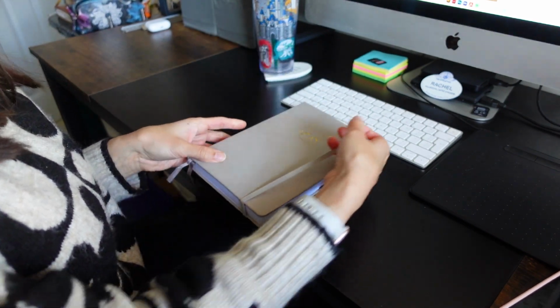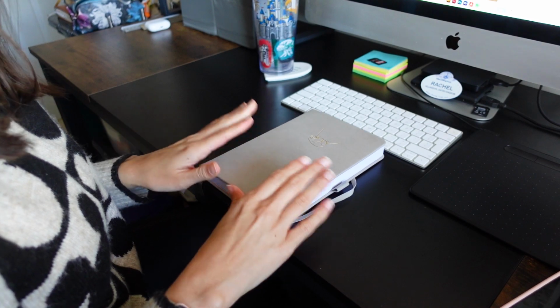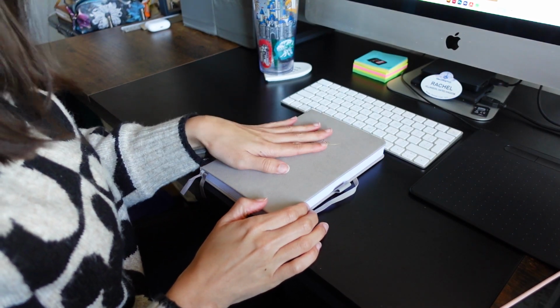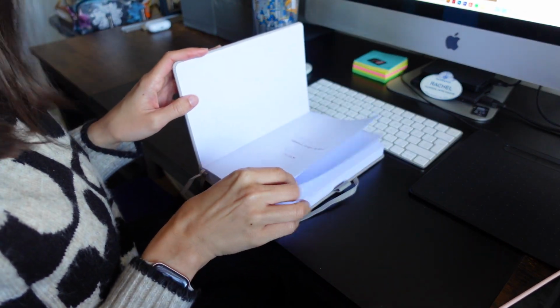I love it. I'm precious about it already. I think it's one of my favourite Scribd bullet journals I've used. I just love this a lot. But anyway, back to reading.